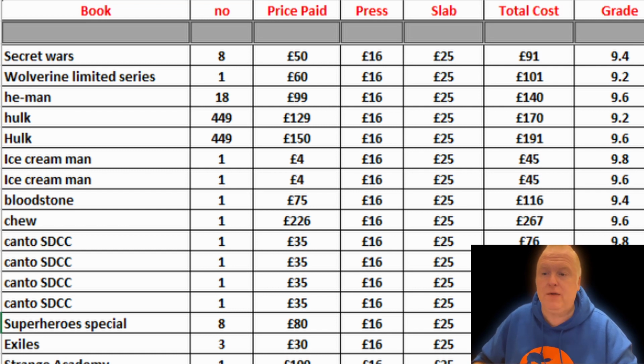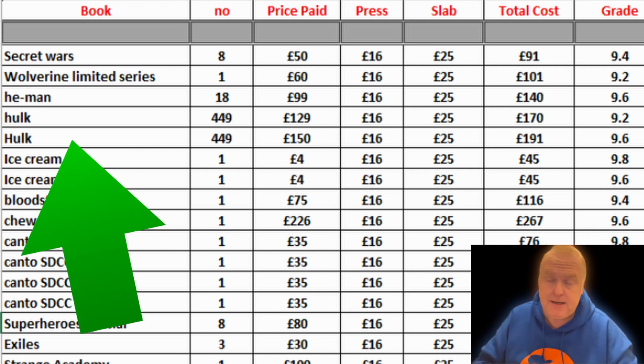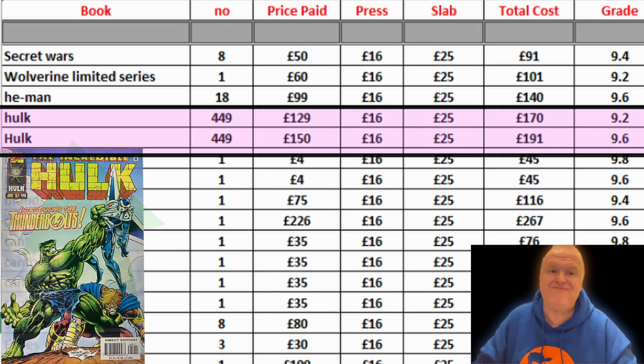I'm not going to go through all these books, but you can see we've got Wolverine Limited Series, you've got He-Man there. Let's have a look at one that I've made a miss on. So if we look at my Hulk 449s. These were bought because it's the first appearance of the Thunderbolts. Thought they might go up in value. They might still. I paid far too much for these books.